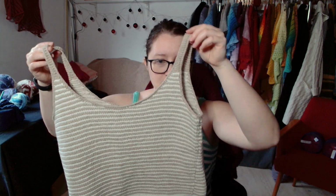It's my second sample for the Tunisian crochet summer top pattern that is in testing now. This one has no shaping, and the one that I'm wearing has short rows and shaping at the sides. And I will insert here a little clip of me showing you the top fully from all sides so you can see how it fits.